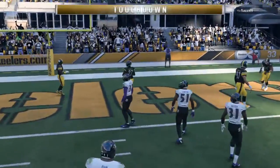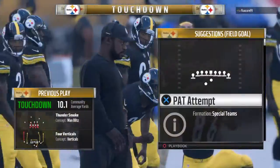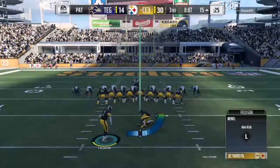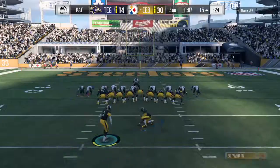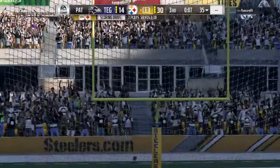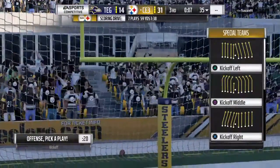And he's going to take it in for a Steeler touchdown. A great play there. A 16-yard touchdown. And the Steelers find a way to stretch their lead. And that'll make this a 3-score game as the lead moves to 17.